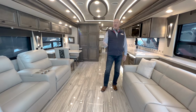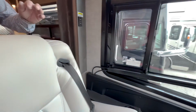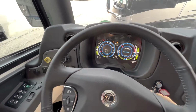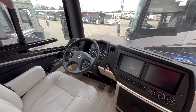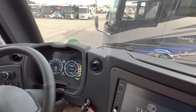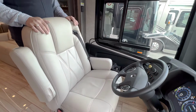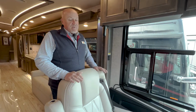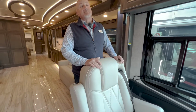Air leveling, hydraulic leveling. You have a nice Tiffin PowerGlide chassis on this coach. So Tiffin makes their own chassis, and they make a very nice chassis. This has got the adaptive cruise control on it, collision mitigation system as well. You've got the nice big screens in the display, great leatherette seating here with perfect bolstering so that you're comfortable on your back. You can drive long distances, be comfortable while you're doing it, and great sound system with the JBL sound system as well. And Tiffin, of course, is a name in the industry that's very well recognized for a very long time.